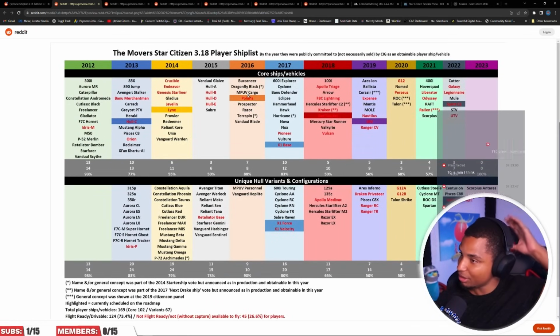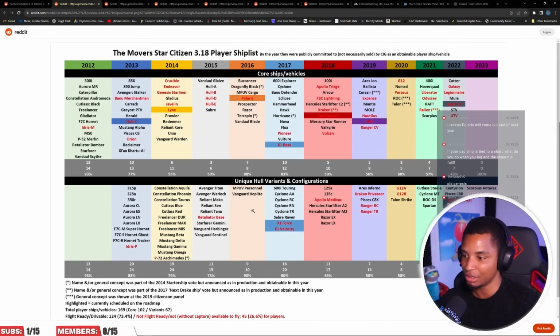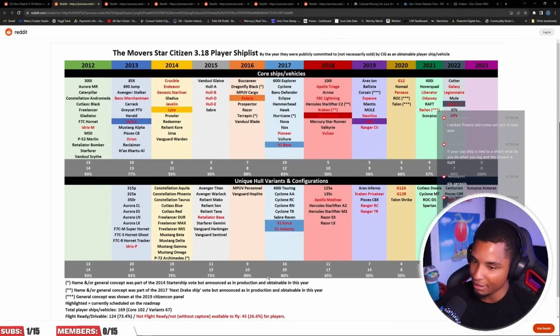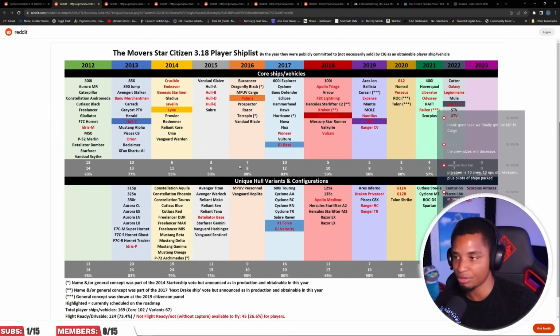This is the only ship that hasn't been produced from 2016 yet. So that's not bad. We got the Buccaneer, Dragonfly Black, MPUV Cargo, Prospector, Razor, Terrapin, Vanduul Blade, MPUV Personal, and Vanguard Hoplite all delivered from 2016, with the Polaris being the last one to do. So it actually looks like that is our most complete year, besides 2012, which is at 93%, that year, 9 out of 10 ships, 90% done.